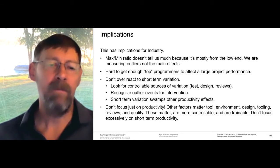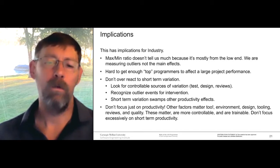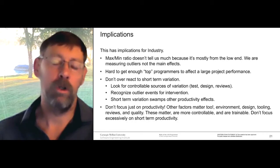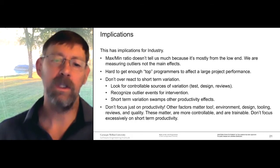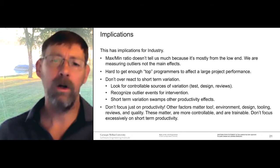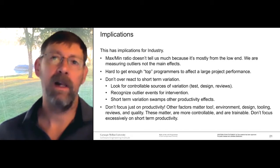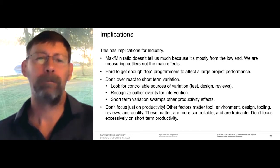You can emphasize the importance of peer reviews and quality over just being fast. And it turns out most of these other factors are much more trainable and much more controllable. So these are your real leverage points. Don't just focus on productivity in the short term. Think about this from a broader, long-term perspective, and you're probably going to have better performance overall from your entire development chain, and you're certainly going to have happier programmers.